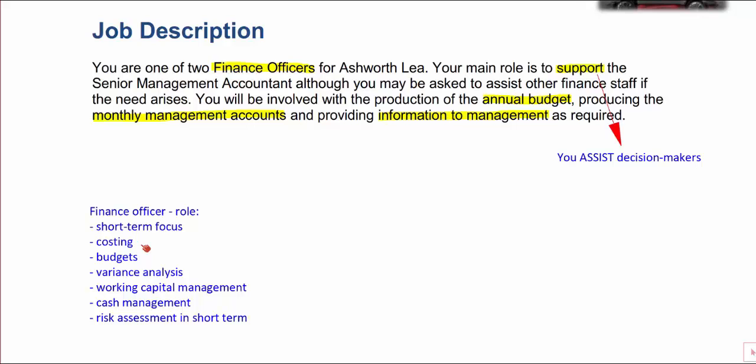In general, the lower the better, and a negative cash conversion cycle is in fact usually very desirable, and I will explain why when we come to the financial statements for this company. Other important areas at this level are cash management and risk in the short term.